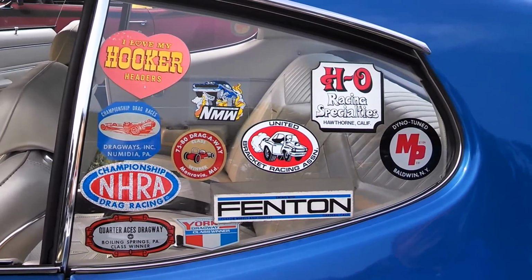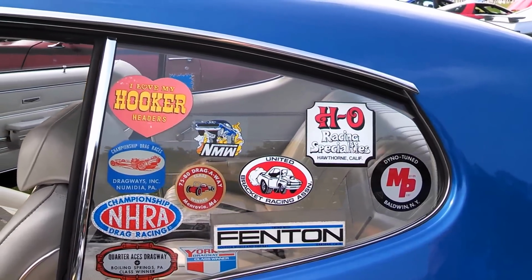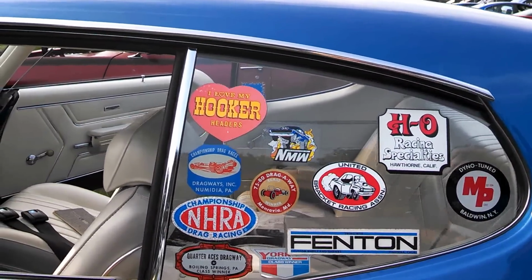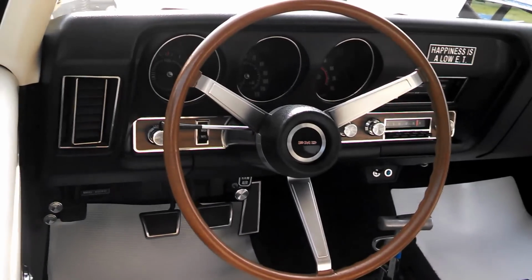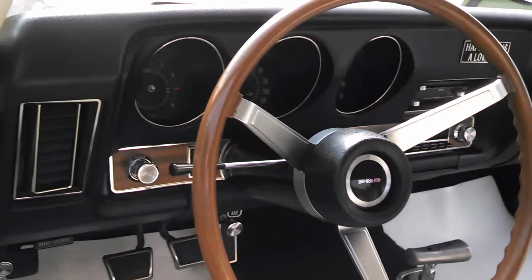All those decals were on, again, from the early 70s. I can remember going to the track when he did drive it on the street. He would always worry about the cops pulling him over, because back then, they didn't like you having a lot of stickers in the window. They were trying to give fines for people obstructing their view and stuff like that. And especially driving around in such a hot machine. Right. Just beautiful.